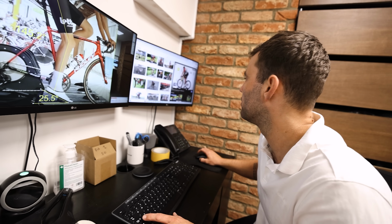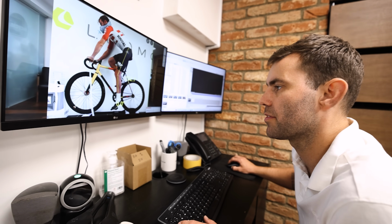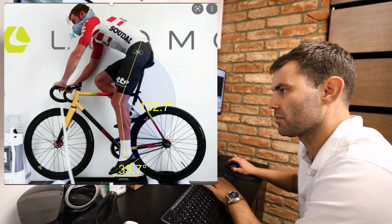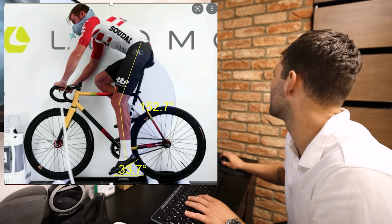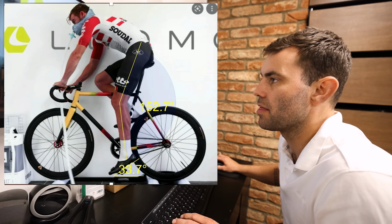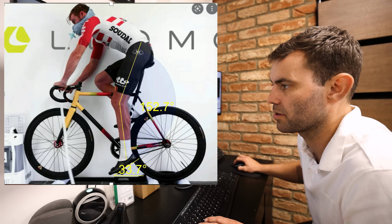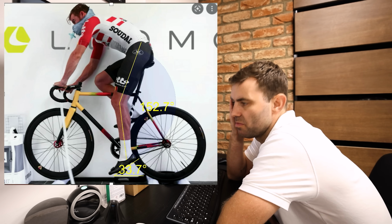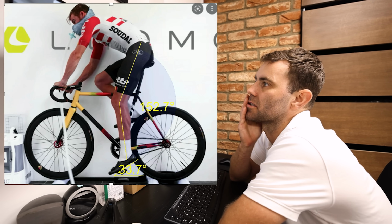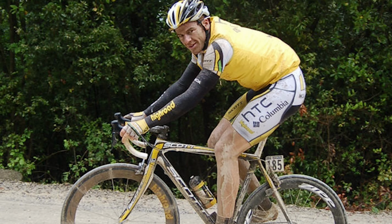Adam's known for his extreme positions. If any consumer tries to ride this sort of position, they're going to hurt themselves. End of story. There is no way a consumer is capable of tolerating this amount of leg extension with this amount of plantar flexion at the bottom of the stroke. That saddle's probably 4 centimeters too high. Again, textbook compensation for an excessive reach is gravitating after the levers, as is the case in this image.